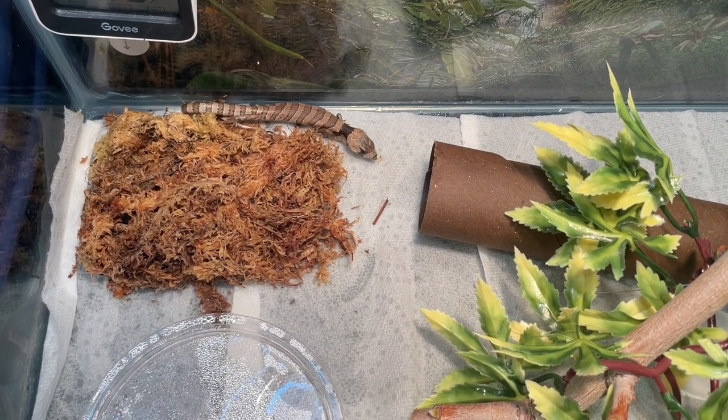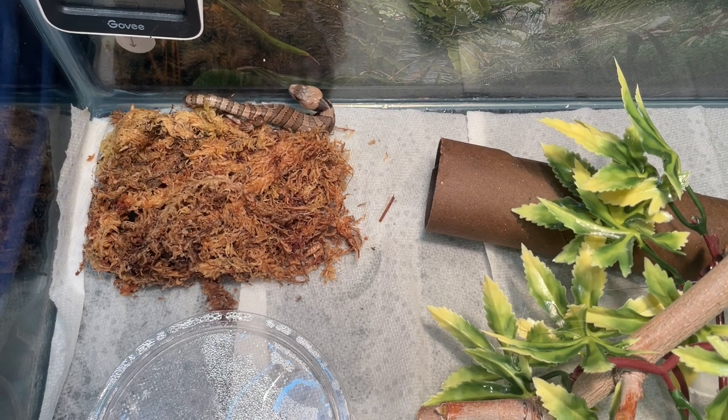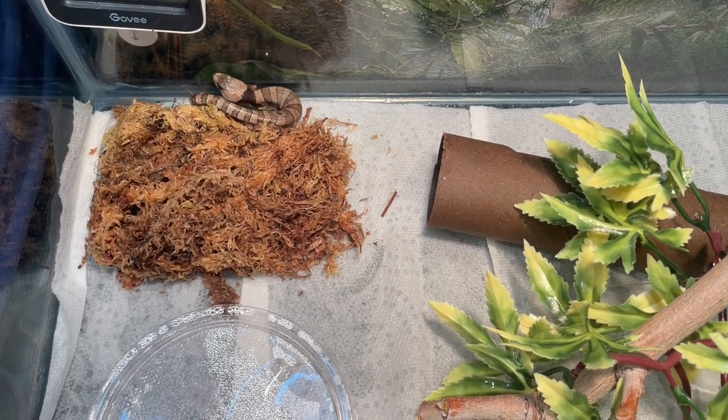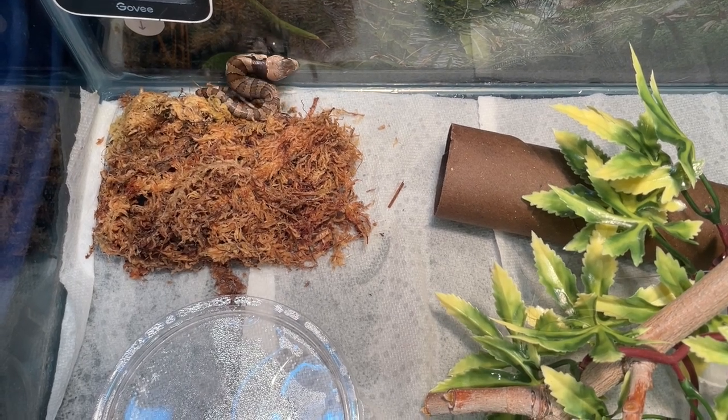It's looking to hide, but I don't want to squish it. You should just leave the house open, and once it is out of this house area, you should just put the house back on. That's what I'm doing. I want to pet you, buddy, but I'm scared you're gonna bite me.